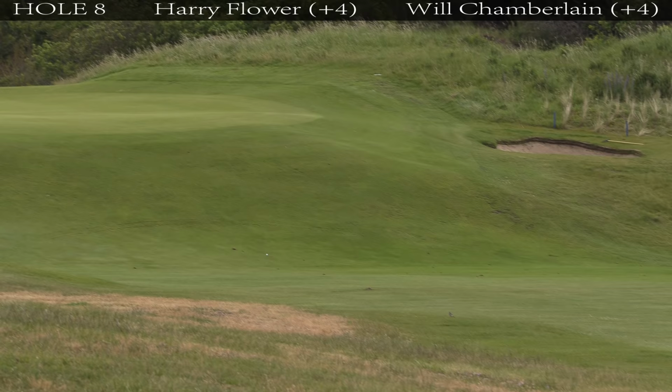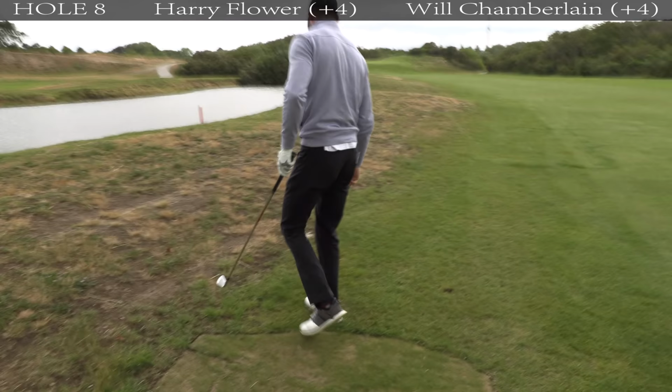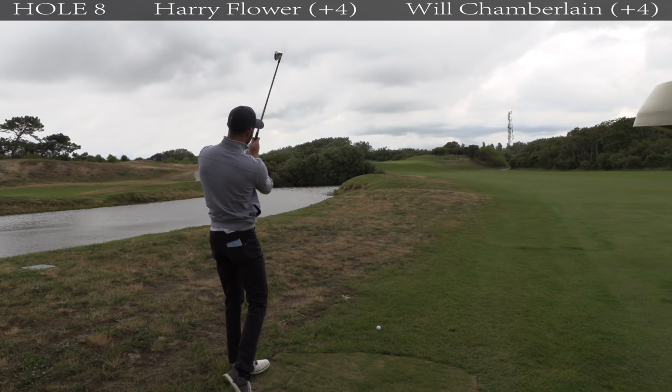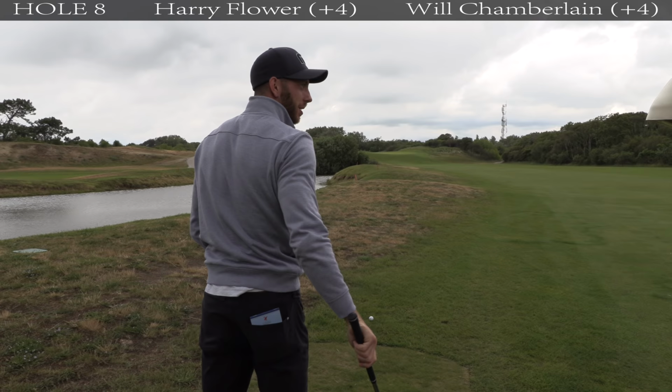Wow. So, yeah, it's close to it. Oh! That is going to be difficult there as well. Rain's starting to fall to make the links experience that little more difficult. Or genuine, should we say.